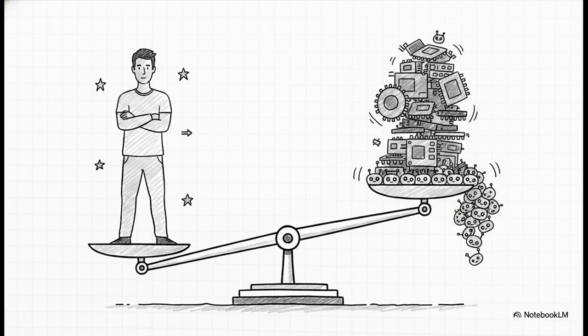By managing thousands of digital coworkers simultaneously, a single person who has all the right context can literally execute the workload of an entire engineering department. It's a total ground-up reimagining of how we scale teams and allocate capital.